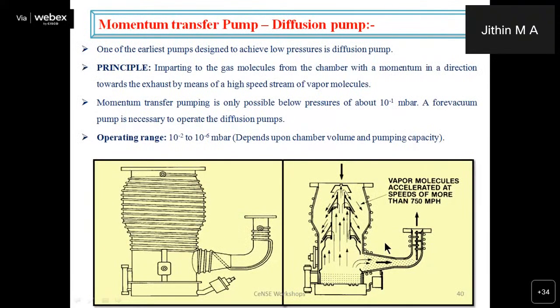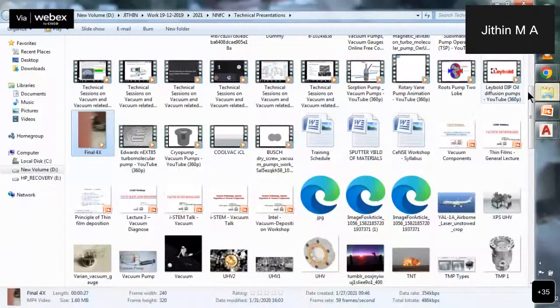Then comes the diffusion pump. Here the gas molecules are driven in a particular direction. You can see the pump construction: there is oil here, and here is the heater. When the heater heats the oil, the vapors go upward and come out through these jets at supersonic speed. They drive the gas molecules in the chamber to the bottom side and to the exhaust side. This exhaust is connected to the rotary pump. We can see a video about this also, so you can understand it.